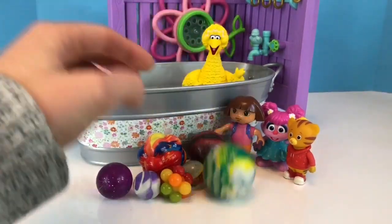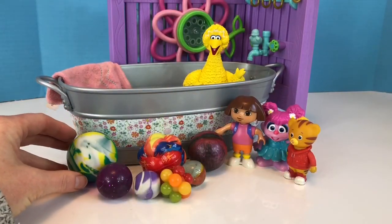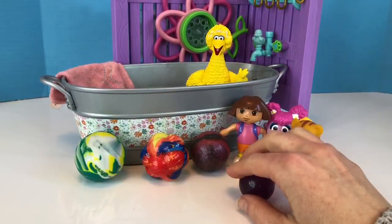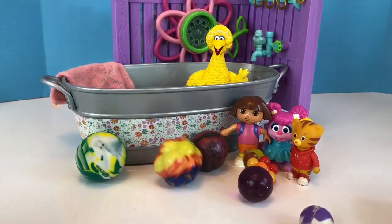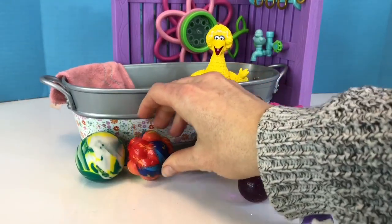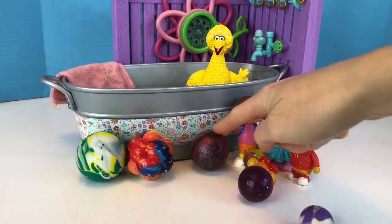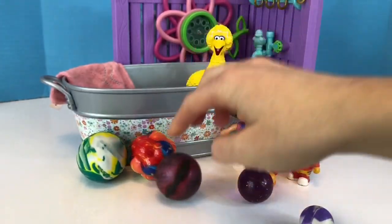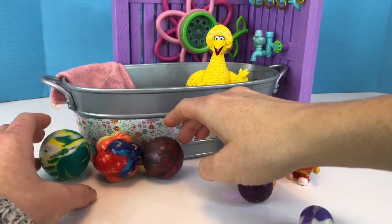I believe this one is the yellow, green, and white one. Which one is the second biggest? It would be this atomic bouncy ball. It's very light and bounces quite easily and soft. How about the third biggest ball? This one right here. It's pink and black. Ooh, and it doesn't bounce very well, does it?